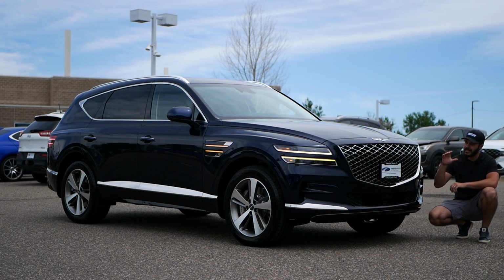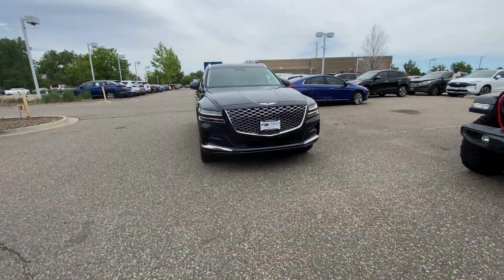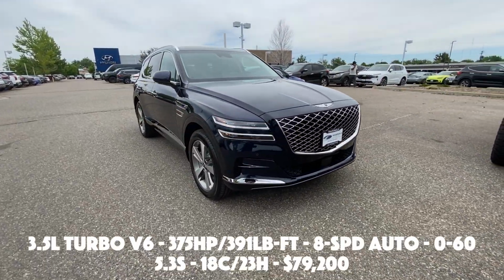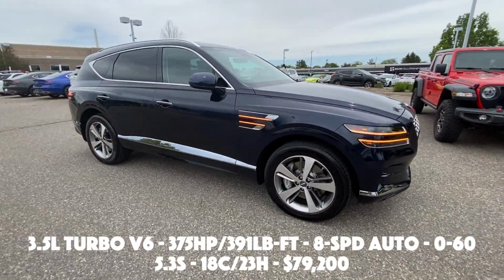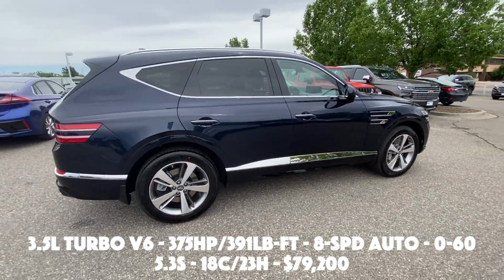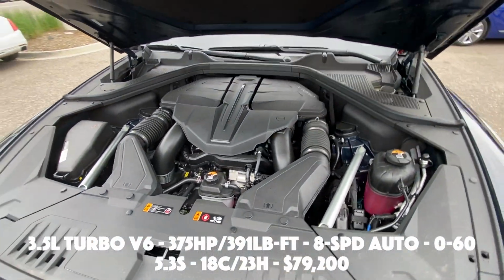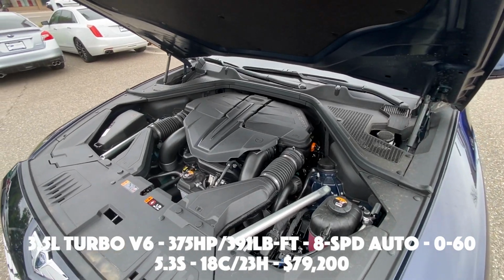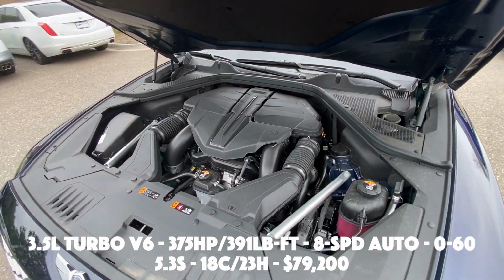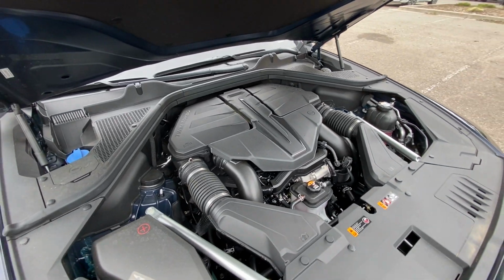So we're gonna have a look at the front, side, rear, the interior, and then we're gonna take this for a drive. Let's have a look at some of the basic spec and tech of the 2023 Genesis GV80. You have a 3.5-liter turbo V6 putting out 375 horsepower, 391 pound-feet of torque, connected to an 8-speed automatic transmission. 0 to 60 is done in 5.3 seconds. Fuel economy sits at 18 city, 21 highway, and the price for this is $79,200.